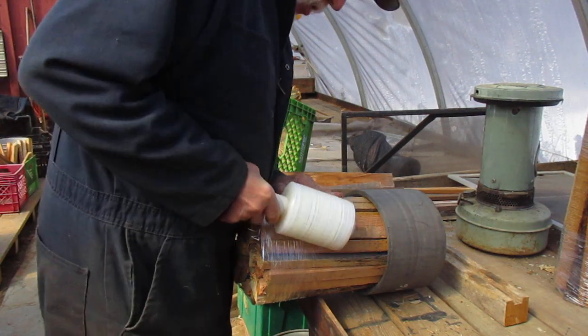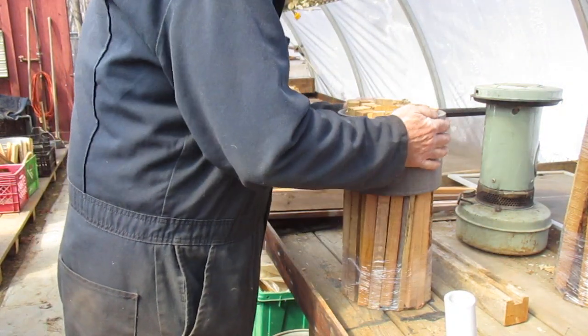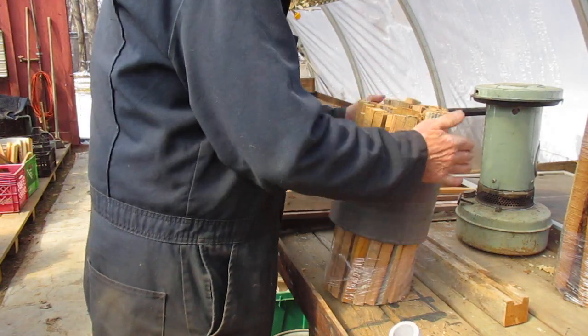I am not a professional. Don't try this at home. Why did that one have to break off so hard? Uh-oh. This one, I'll tighten. I might have problems with this one.